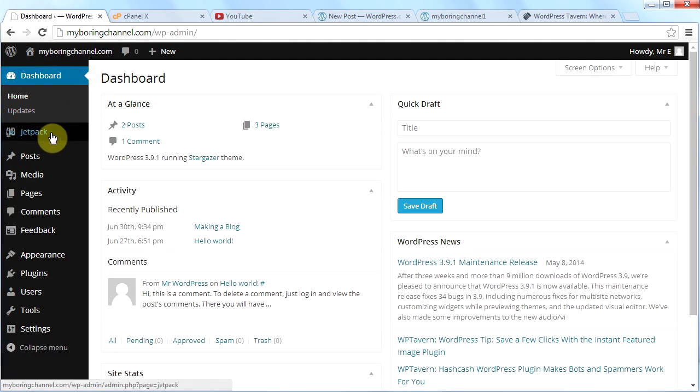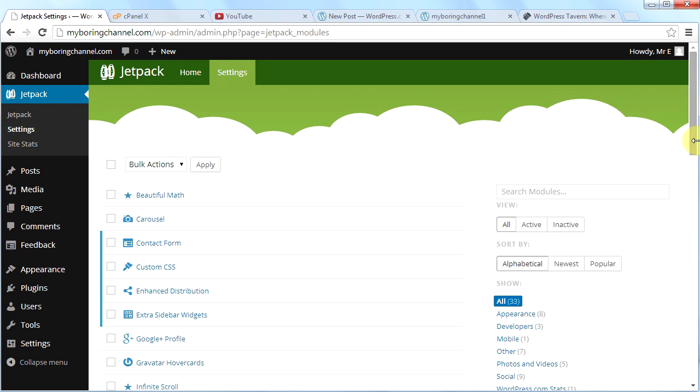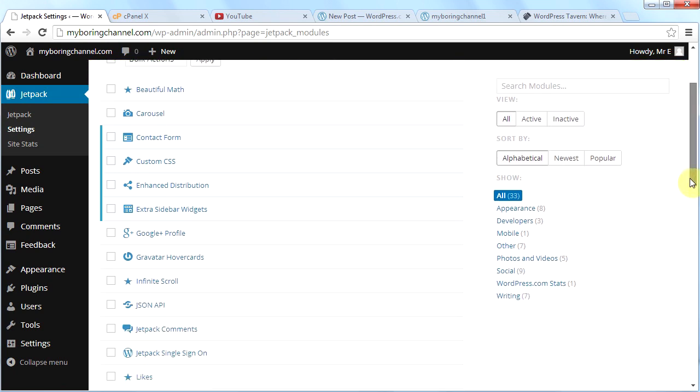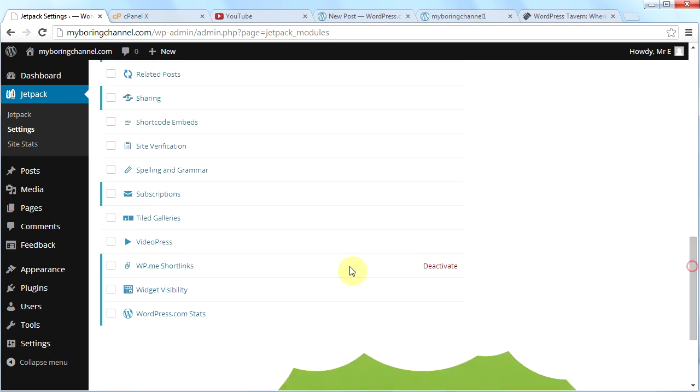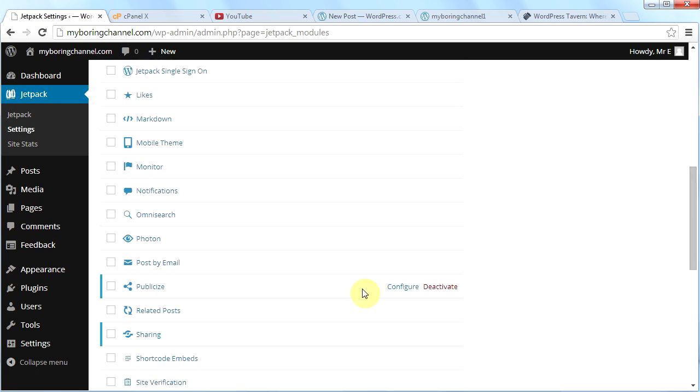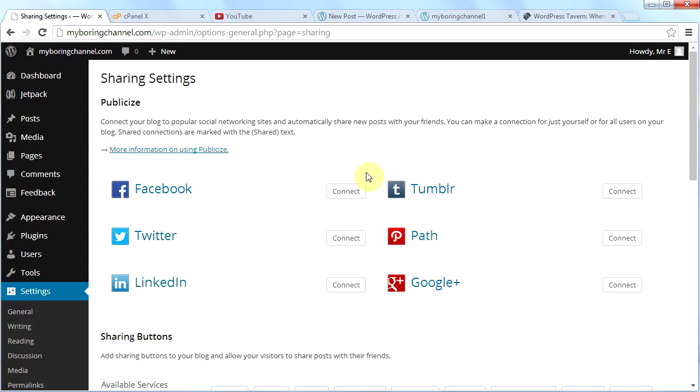Go to Dashboard, go to Jetpack, go to Settings. So we've configured the contact form, we've used one of the extra sidebar widgets already, and we know how to use the stats, and we've set up subscriptions. What about Publicize? Publicize is also another very cool feature. Let's click Configure. What we want to do is connect this with our current accounts.